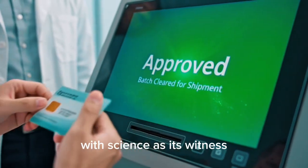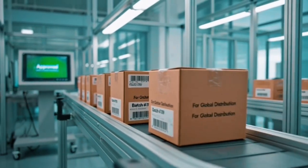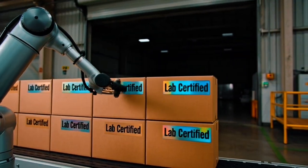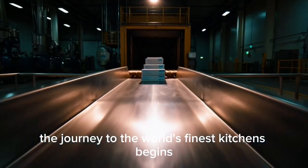With science as its witness, the batch is officially cleared for global distribution. Each seal is a promise of safety, quality, and industrial perfection. The scrutiny ends how the journey to the world's finest kitchens begins.